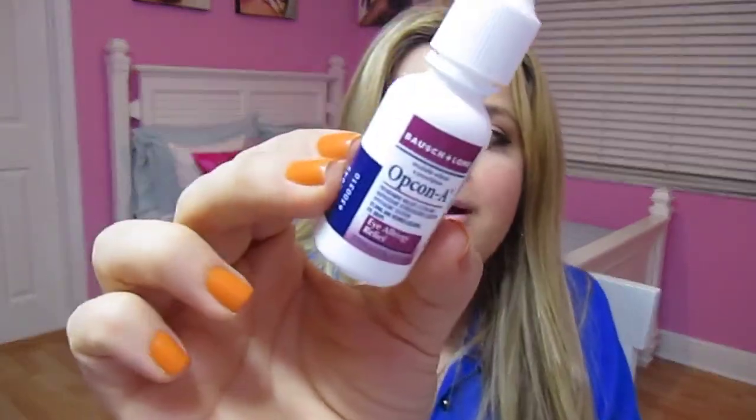The other random non-makeup item I want to show you are these eye drops from CVS, or from the pharmacy. These Opcon-A Eye Allergy Relief by Bausch and Lomb. These are such good eye drops. If you get allergies, or you get eye allergies and itchy eyes, some people get them from dust, from pollen, from trees, from anything. I'm very allergic. I get bad allergies in my eyes.